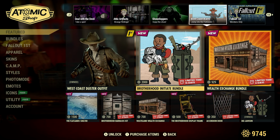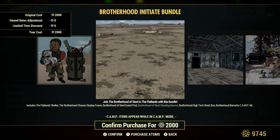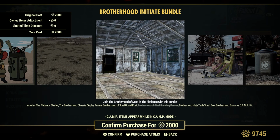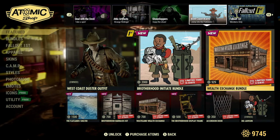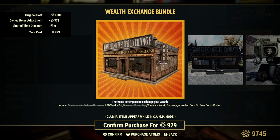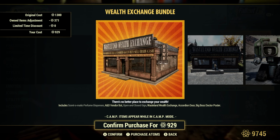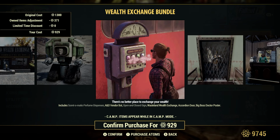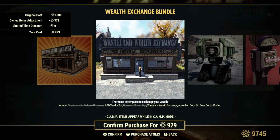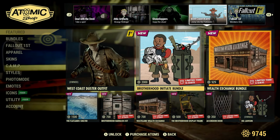Brotherhood Initiate Bundle, 2,000 atoms. It's a lot. But again, you do get a shelter with it as well, so keep that in mind. Wealth Exchange Bundle, 929 atoms. Its original cost 1,300. It's a little cheaper for me because I have a couple items that are in here. I was on the fence about buying this, but I decided not to.